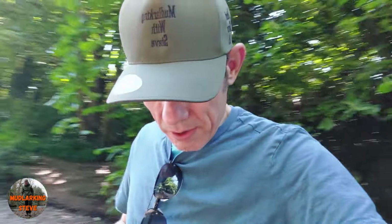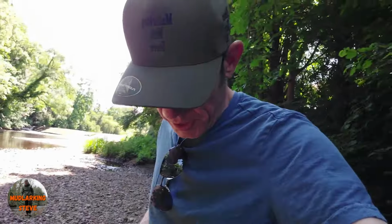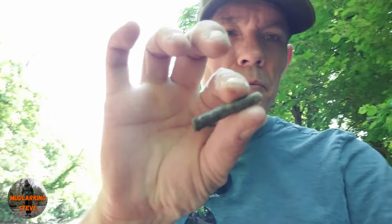Yeah, there was lots of people here, but now they all seem to have disappeared, which is great. Bear with me one second. Yeah, fantastic. So that is the first find. Second find of the day. There's another little pipe stem there. We'll take that.